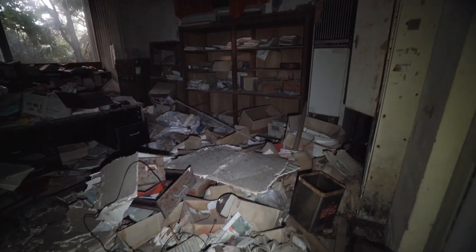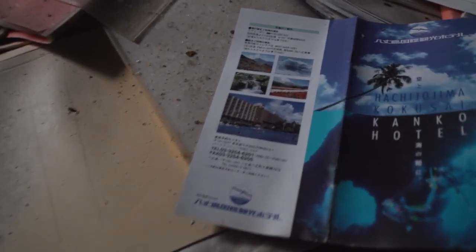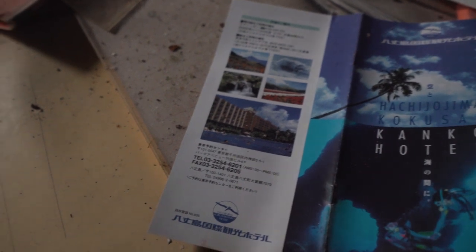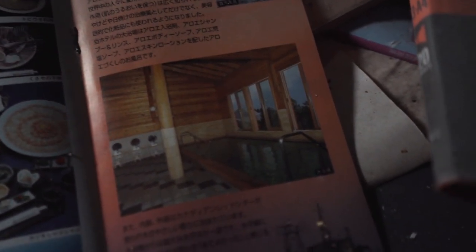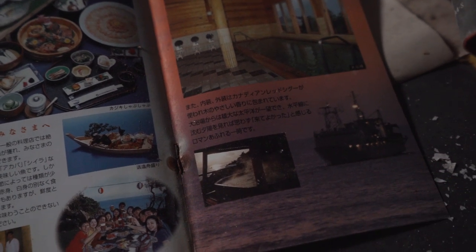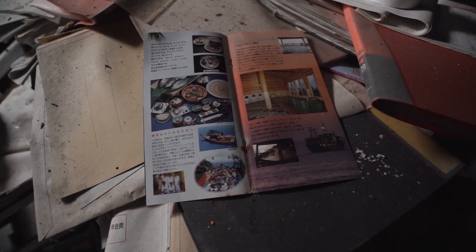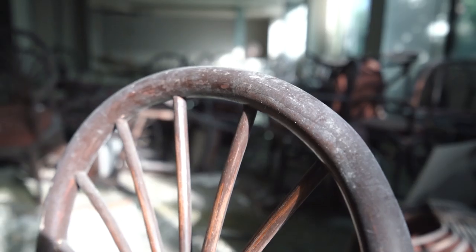It's a little office room. I think these are the hotel brochures. Yeah, it is. So this place was called Hachijojima Kokoso Kanko Hotel. There's a picture of it. Here's the food menu. Here are pictures of the onsens and the pools. Had an ocean view. And in order to get on this island, you would have to take a ferry. It's a really cool journey to get here. Nowadays, they've built an airport and we took a flight instead. And look at the front picture though. The scuba diving activities look insane over here.